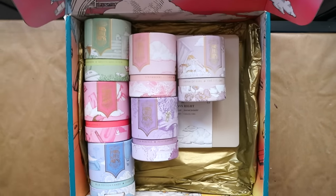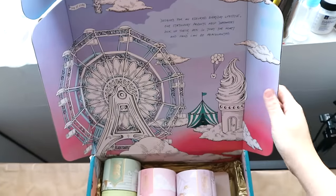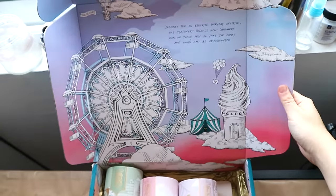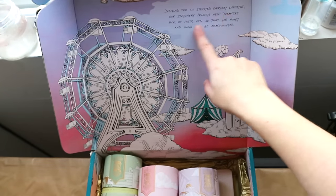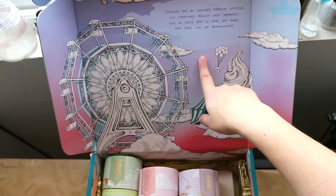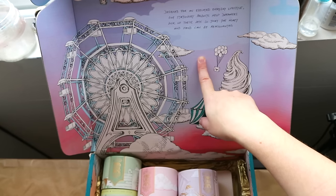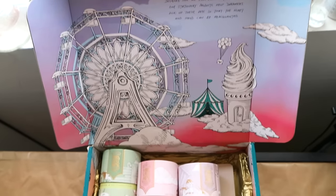Okay, first of all, I need to share with you this freaking aesthetic box. Even the inside is gorgeous. It says, designed for an elevated everyday lifestyle, our stationery products help dreamers to pick up their pen so the heart and hand can be reacquainted. I had some difficulty reading that, but it's so gorgeous.